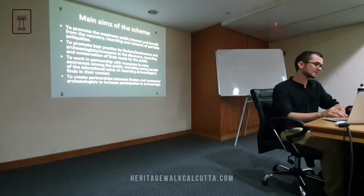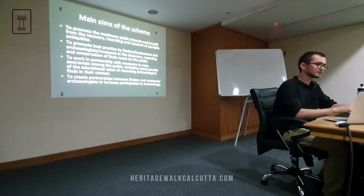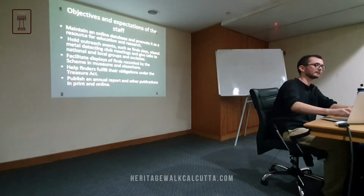So the main aims of the scheme are to promote maximum public interest and benefit from the recovery, recording and research of portable antiquities. It's also to promote best practice by finders and landowners and archaeologists and museums in the discovery, recording and conservation of finds by the public. But the aim is to get stronger partnerships between museums and local groups and communities, but also to increase awareness in young people as well of the amazing archaeology that is quite literally in the ground beneath their feet. And it's to create those partnerships and increase participation in archaeology.